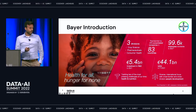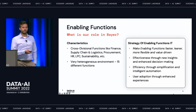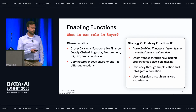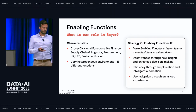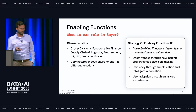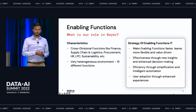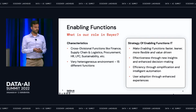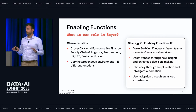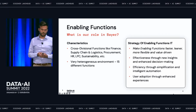Okay, what are Nachman and I doing at Bayer? We are working in the enabling functions, IT. So what are the enabling functions? In other companies you would typically call it corporate functions. For us, these are the cross-divisional functions like finance, supply chain, procurement, HR, LPC, and some others more. The first challenge with this is that this is a very heterogeneous environment. We have 15 different functions that we are serving. And obviously all of them are super different, right? They all have different requirements and need to be treated in a special way.